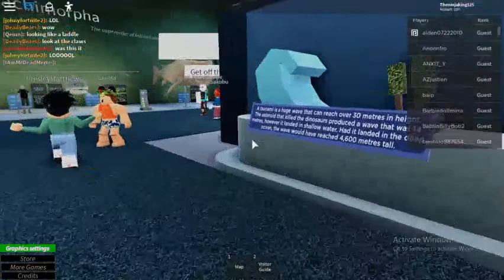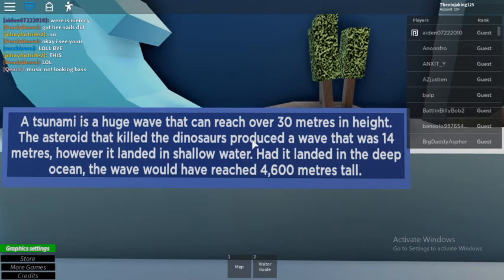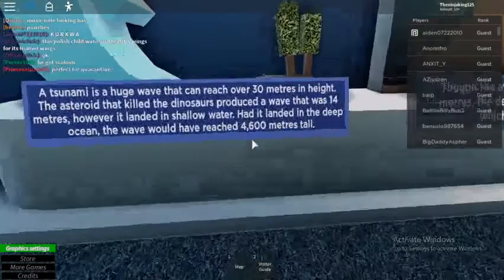A tsunami is a huge wave that can reach over 30 meters in height. The asteroid that killed the dinosaurs produced a wave that was 14 meters. However, it landed in shallow water. Had it landed in the deep ocean, the wave could have reached 4,600 meters tall. That's a lot.